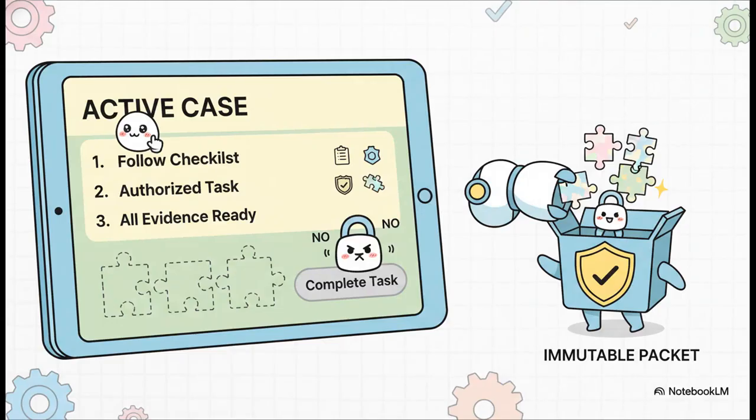And when you're working inside that active case, it's all very structured to help you succeed. First, a work routing agent makes sure you only ever get tasks that you're actually authorized to do in your jurisdiction. No guesswork. You just follow a simple step-by-step checklist. And here's a key rule. The system won't even let you mark a task as complete until all the required evidence is in place. Once you've checked all the boxes, another agent swoops in and bundles everything up into a secure, immutable evidence packet.